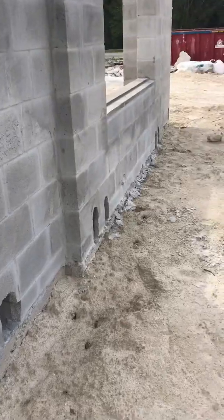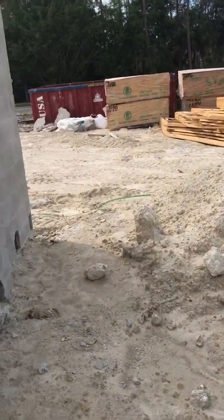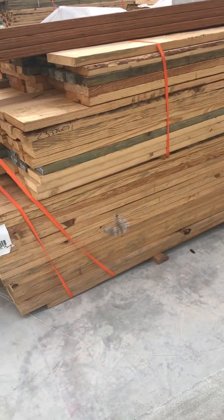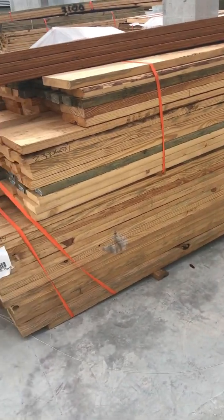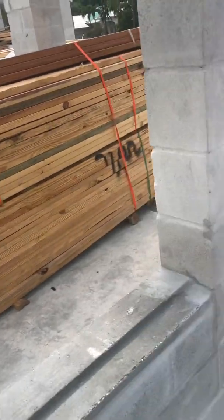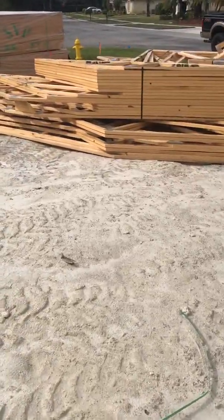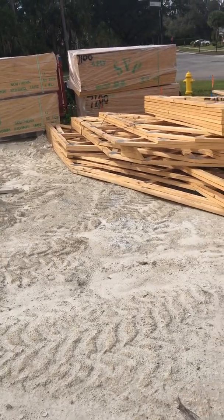All right, please get back to us with when you're going to make some progress on this. And get back to us about some of this wood. I'm not the expert here on how long wood should be sitting out and sitting on the ground. But I know obviously you'd prefer for it not to be sitting on the ground. The less time, the better.